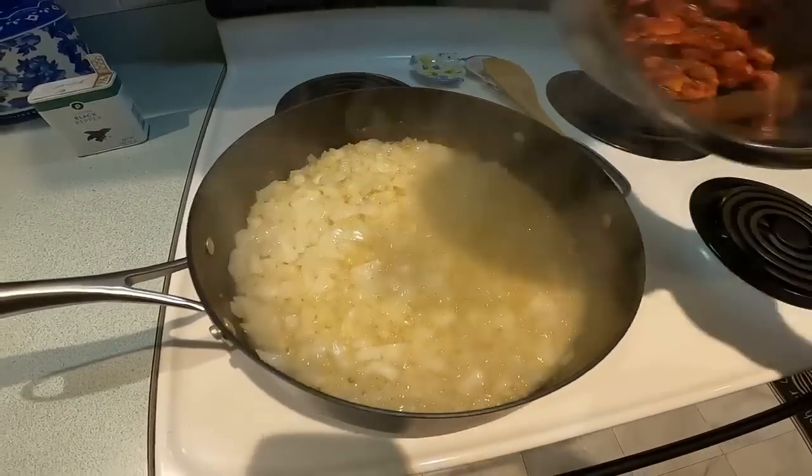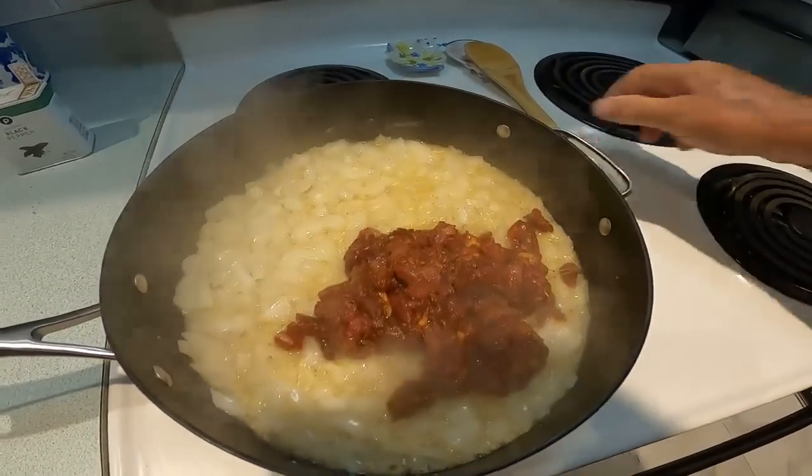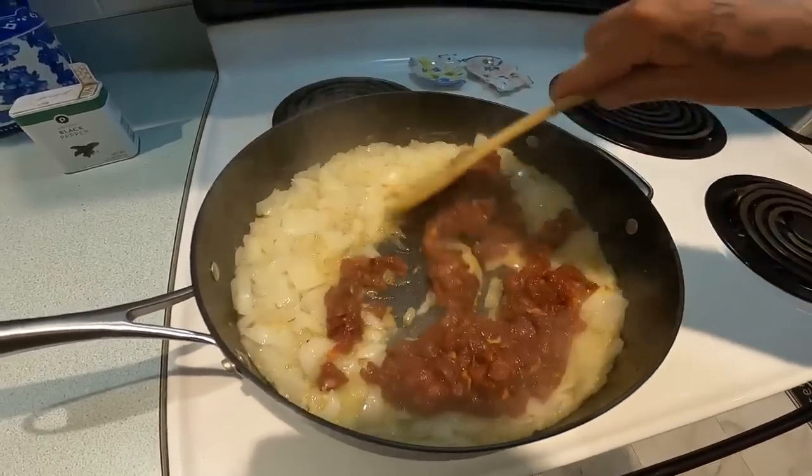All right, the onions are cooked down pretty good, so now we're going to add our meat. Like that. I'm just going to move it around.